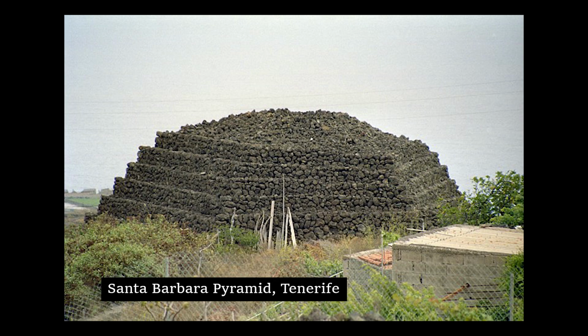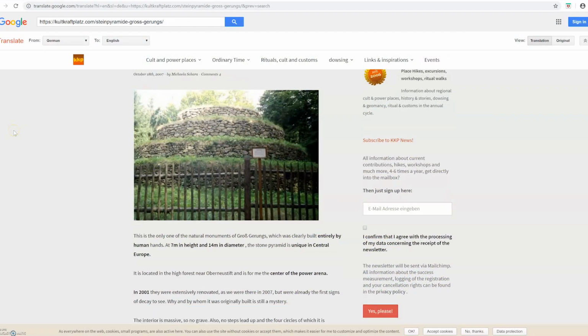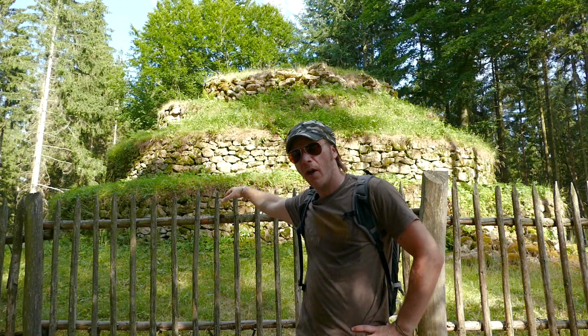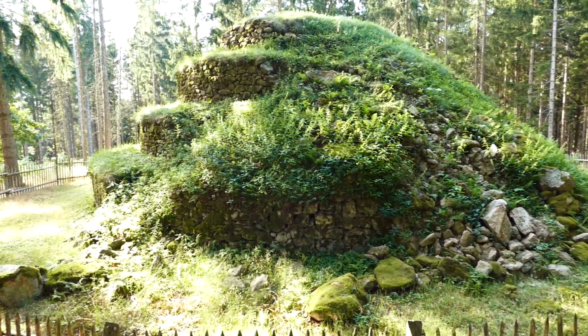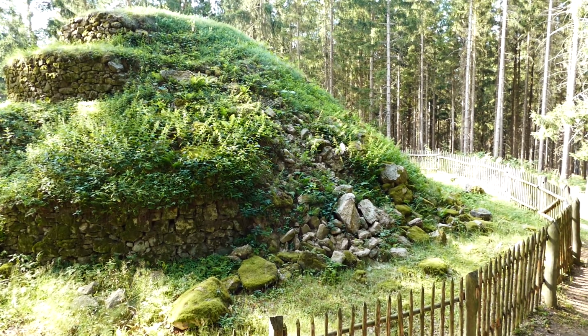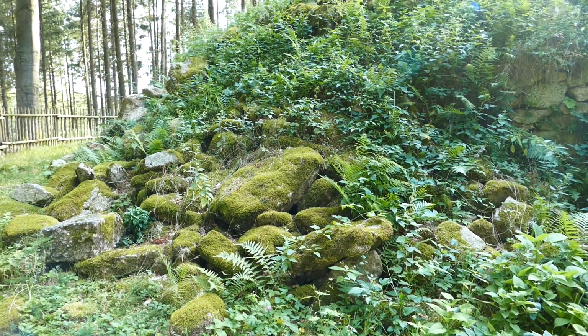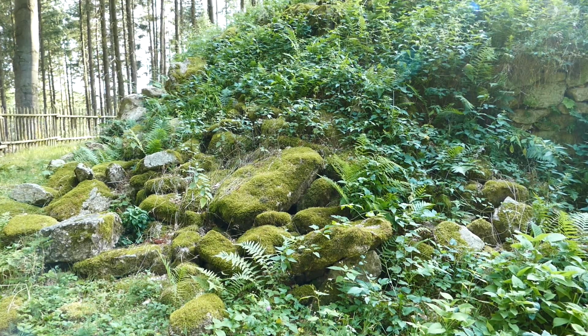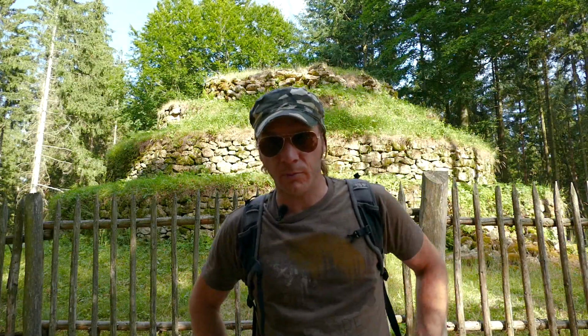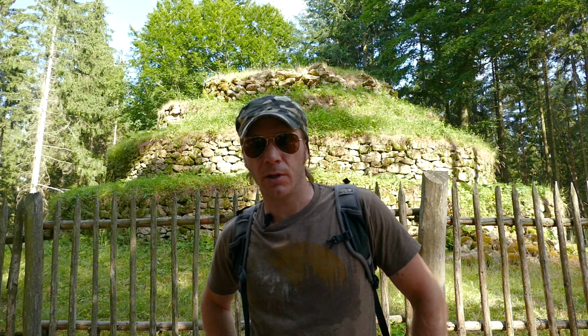Now, they found this, I think it was in 2000. They basically found a big pile of stones, and they've reconstructed this part that you can see here. On the other side, it's pretty much how I imagine they would have found it. It doesn't really look necessarily that it's stepped. So we're not 100% sure that this is what it would have looked like, but I'm sure they put some serious thought into why they made it look like this when they reconstructed it.